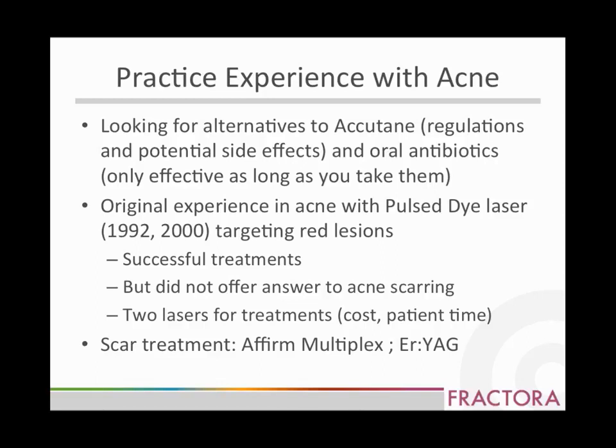So for acne scarring, I had to incorporate second lasers, such as the Fraxel Multiplex, which is a non-ablative resurfacing modality, and or the erbium YAG, which is an outright resurfacing. But the patients had to do two lasers, not one. They had to pay for two different treatments, not one. And so I still didn't think that this was the ideal solution.